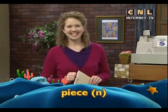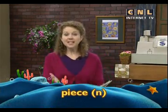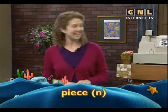Sarah says that putting the tricycle together was a little difficult. There were lots of small pieces. Let's learn that keyword. It's not difficult. The word is piece. Piece. A piece is a part of something.